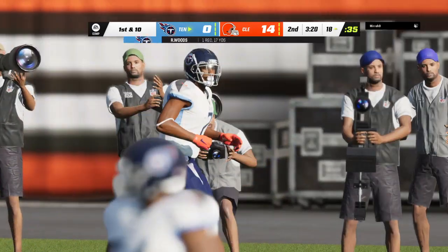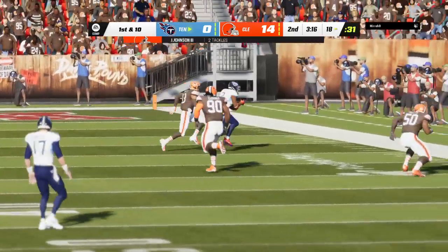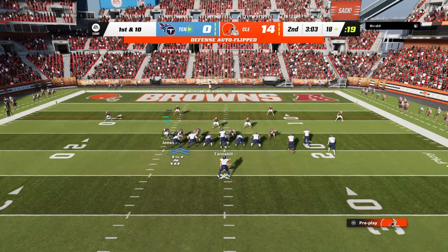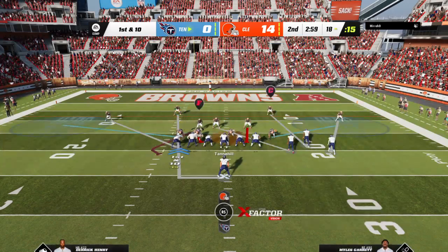First time they've hooked up here. Good for 17 and a first down. Yeah, these are the types of plays they're going to need to hit on if they're going to get back into this game. It hasn't been the greatest of first halves, but this is a nice throw here on third down, and they keep the drive going.